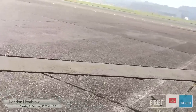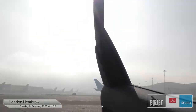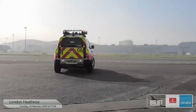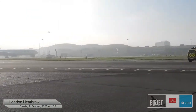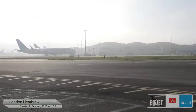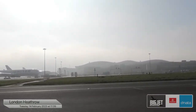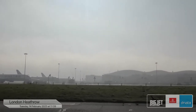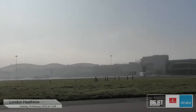Wow, what a touchdown. Oh, my goodness me. We did get the $1 million shot, man. We certainly did. But what's also beautiful is the pressure over the wing. Yes. The fluff that you get is just fantastic. Chat's gone mental. It was a beautiful landing, man. I bet he'd been dreaming about that all night, hadn't he?